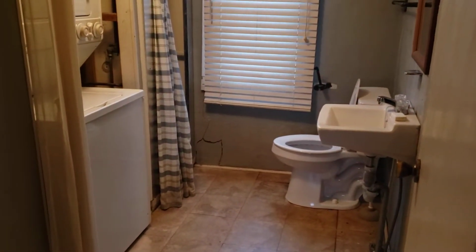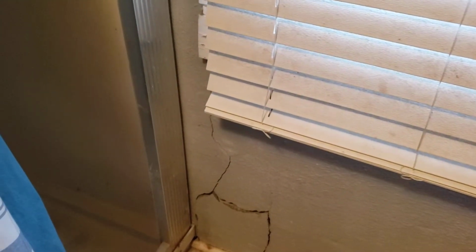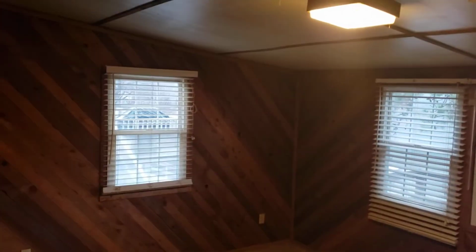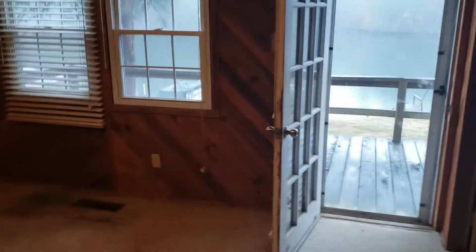Full bath here. It's got the laundry inside of it. That's some of that trowel work I'm talking about over the block work that's coming loose there. Shower's pretty dingy, really. You'd want to completely redo that as well. Used to be a screen porch here, obviously, that they've turned into a den area.